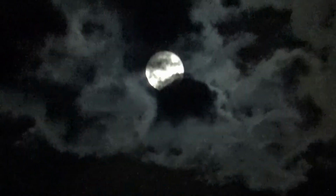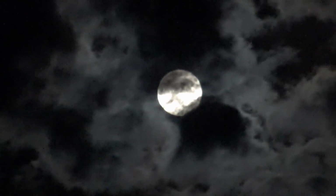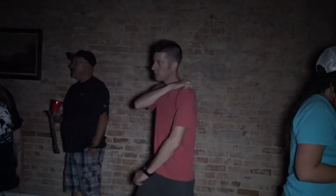Oh, look at the full moon up there. Yeah, that's great. Is this the original glass too, like the other room was? I think the ones up above you are original glass. I'm not sure about this one. No, I don't think this one is. You can tell because they're kind of wavy. Yeah, that's original. You can see the wave. Look at the moon. That looks really cool coming through clouds. Full moon night.